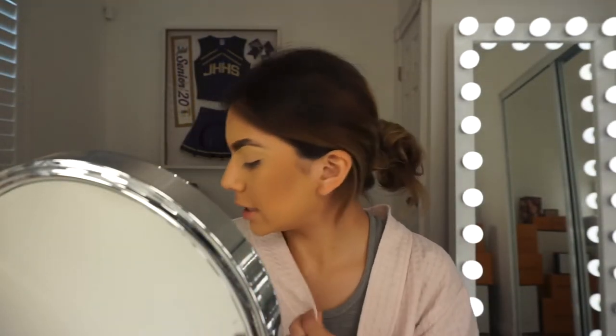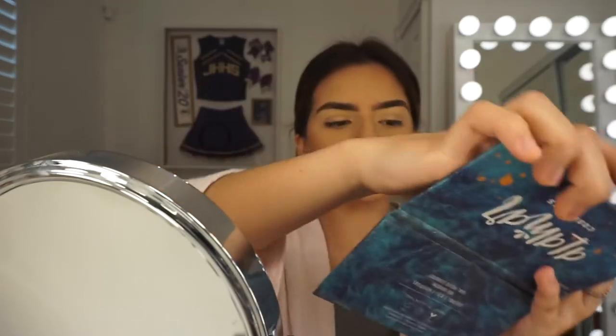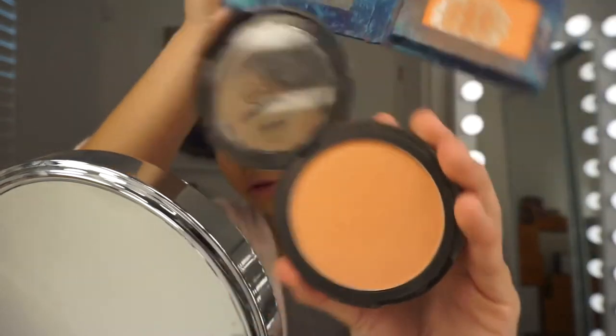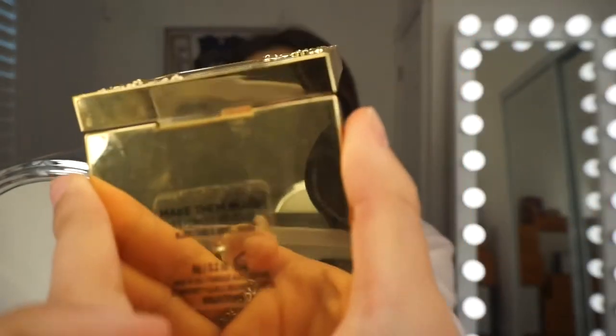Anyways, so I'm gonna move on to blush. I'm gonna be using the Alamar Cosmetics blush palette. I'm gonna be using the Hesit pan. It's more of a corally orangey shade, which I like. I'm going to be mixing it with this e.l.f. blush in the shade Always Cheeky. They're kind of similar now that I put them side by side, but I just like to use both of them. And to top it all off, I'm going to be using one more. I'm going to be using the Pretty Vulgar blush in Make Them Blush. Super cute. I really like blush a lot.